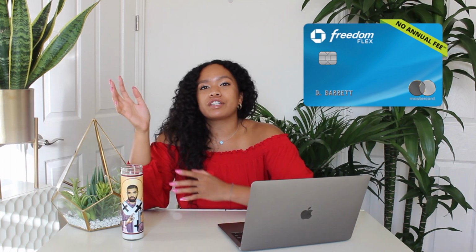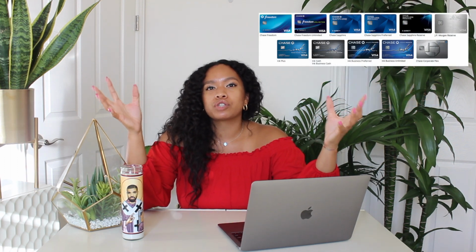Let's talk about some of the new details about this card and how it varies from all of the other Chase cards. The first very obvious difference is the fact that it's a Mastercard. If you look back at all of the different Chase cards, all of them pretty much for the most part are Visa cards. This is the newest card that Chase has done with Mastercard in a very long time. I believe it's actually been 5 years since they've released a card in cooperation with Mastercard.